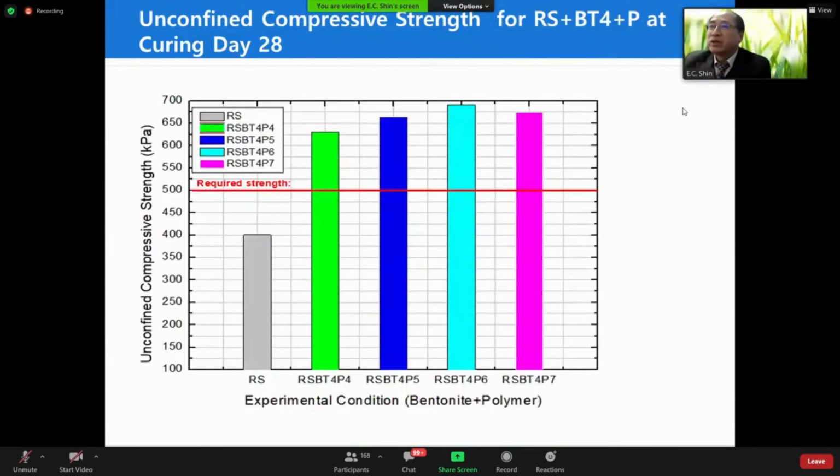As you see here, this is a recycled soil, and now we have a polymer 4%, 5%, 6%, and this 7%. So we adopted all those with unconfined compressive strength higher than 500 kPa, which is the criterion the Korean EPA gives.